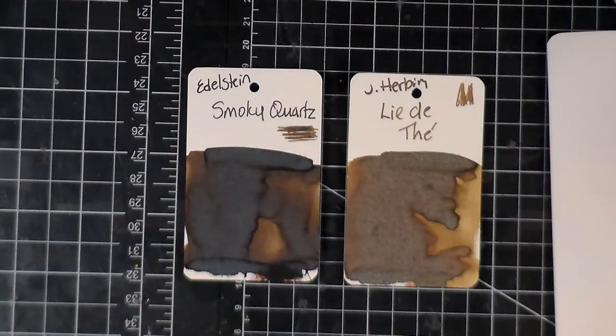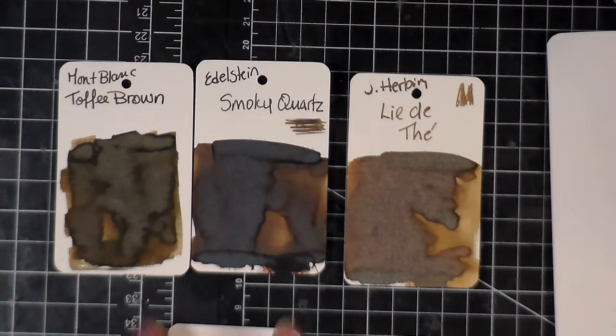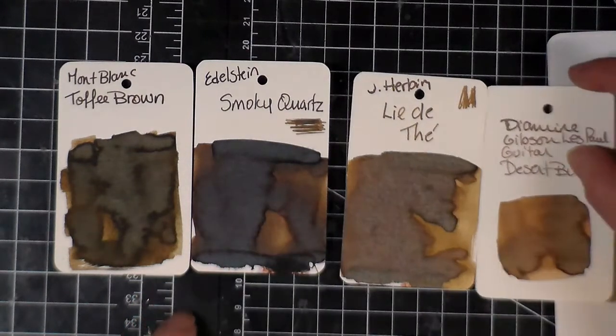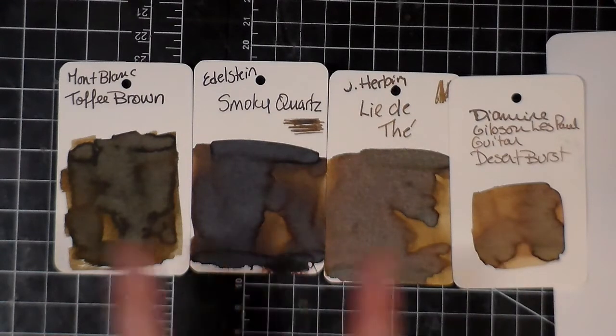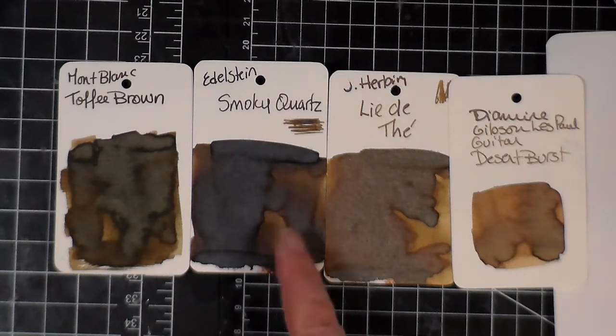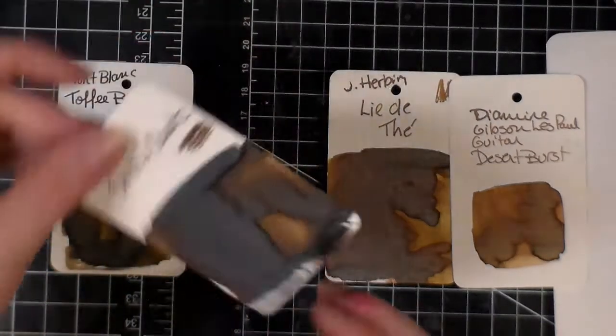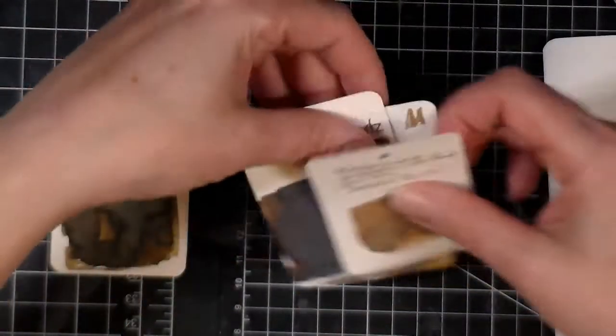Okay, so this is the toffee brown from Mont Blanc. You can see there are kind of undertones that are a bit similar, but they're still so much different. This one though, I had from Diamine. It's Les Paul, the guitar series. It's Desert Burst. I thought that one looked fairly similar, but that's all I could come up with. So they're very, very different. That one is really stunning, but it's definitely more brown than I would have expected.